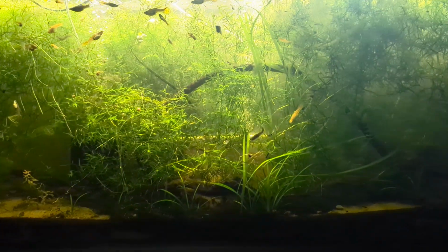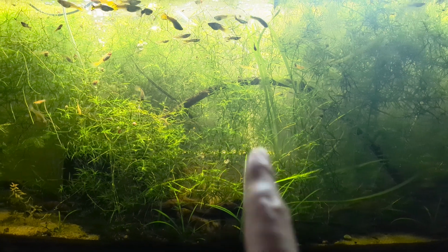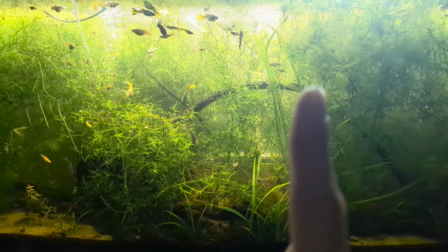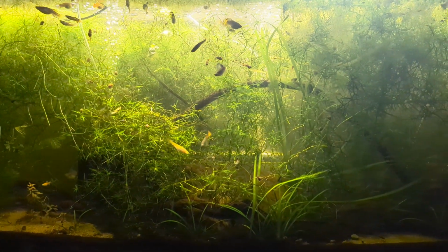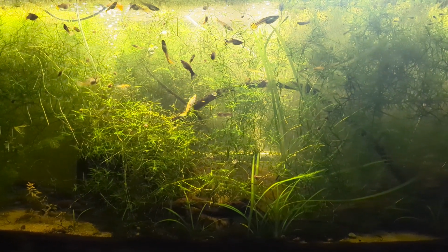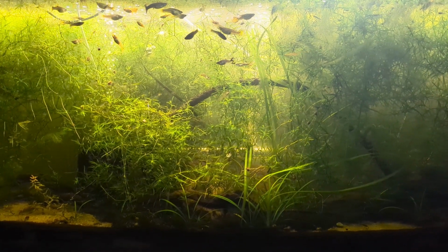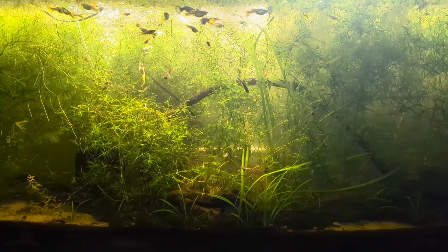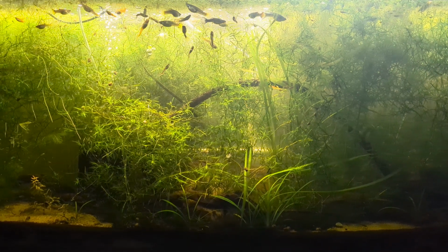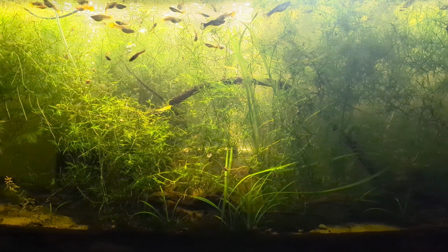The tank that was down here was a South American tank, and this tank being North America, Central America, it was up top. So it was like North America up top, South America on the bottom. Two four-foot, 55-gallon tanks. It was kind of cool. My former spouse at the time really got mad at me when I put the second 55 up top. But yeah, we don't have to worry about that anymore.